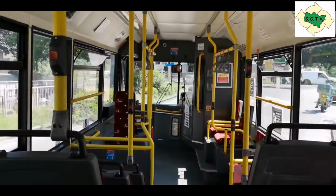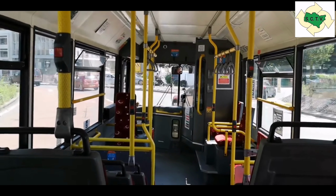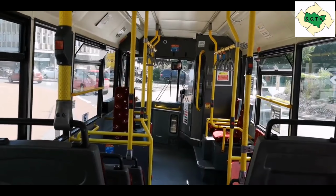Midibuses tend to be a little bit more complicated mechanically and electronically, and the parts aren't quite so readily available.